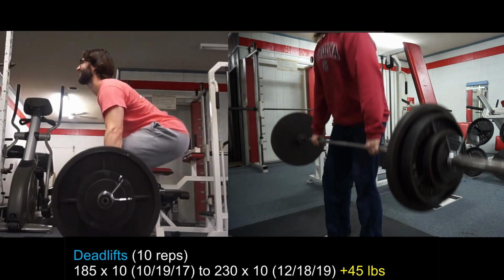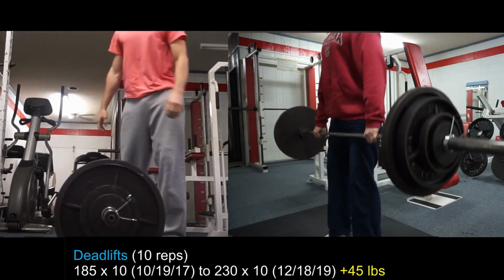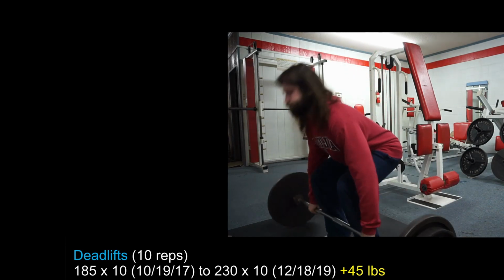And deadlifts, I would say, are the most infrequent exercise that I train. I take the longest time off those from training anything. So leg extensions, I used to do them, you see, 110 for 15 back in 10/19/17, and then I only went up to 120 for 19 on 3/7/20. That's plus 10 pounds and plus 4 reps. But that's because I was doing them and then I took them off forever, and I just started putting them in at the very end of my bulk.